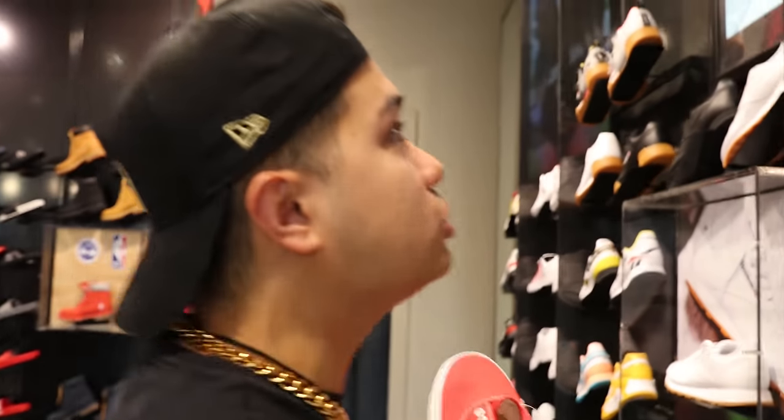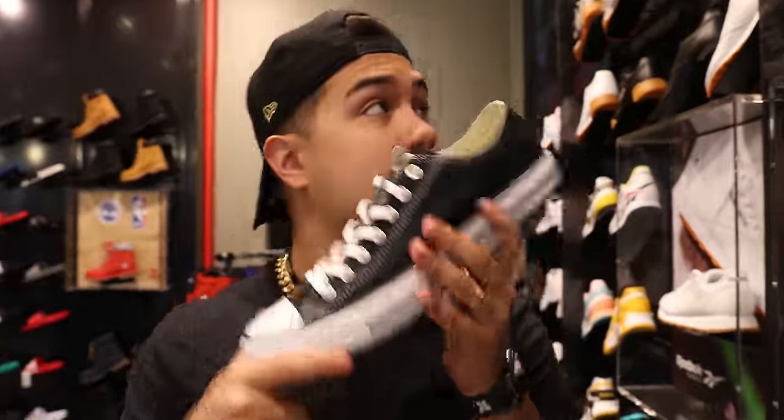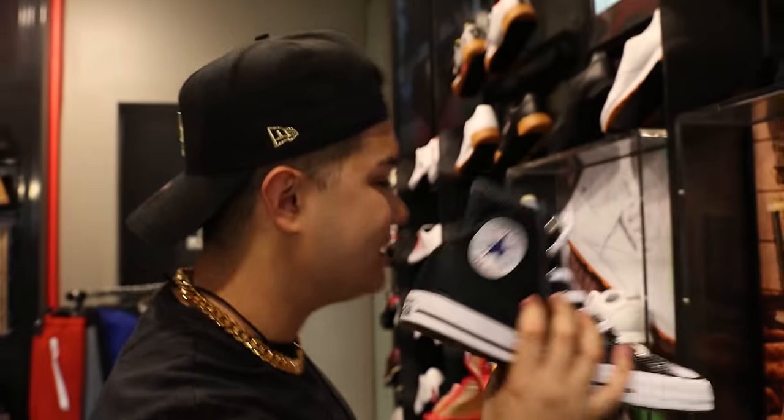Next up, we got some Converse All-Star. Y'all stay rocking Converse. These never get old. A timeless classic right here, the black low top. Do they have the high top? Ooh, I think we might just have to cash out on the high top, boy. You know that these can pretty much go with anything. Converse All-Stars edition, let's get it.